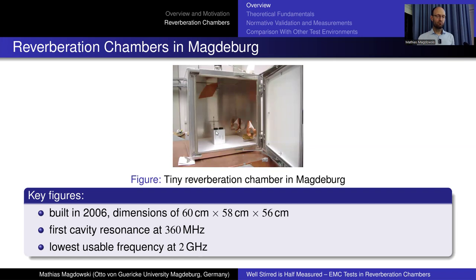And then we have a very, what we call, tiny reverb chamber. It's a tabletop device, mainly used for handheld devices. It's very small and usable starting from 2 gigahertz. You can see a very simple stirrer design, just one paddle moved by a stepper motor, and very strange snail antennas that have a horrible radiation pattern, but you don't care about the radiation pattern inside the reverb chamber as long as the antenna is well matched and broadband.